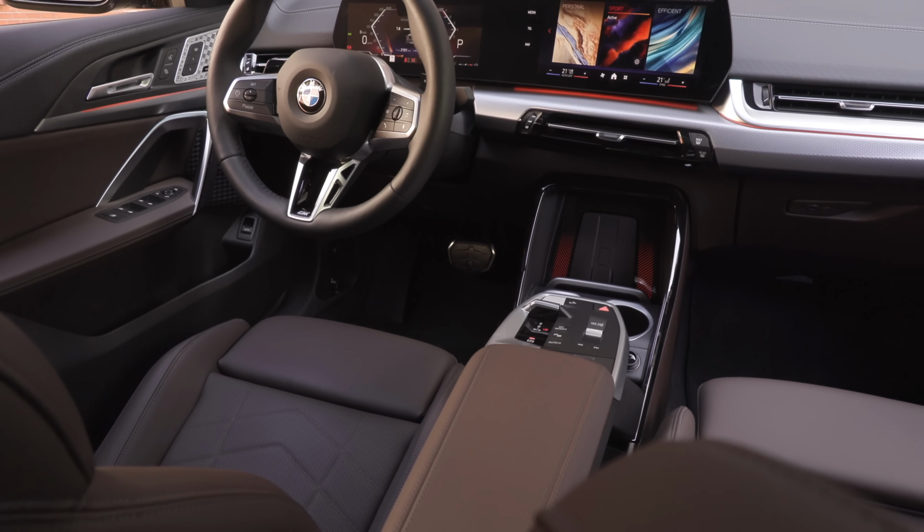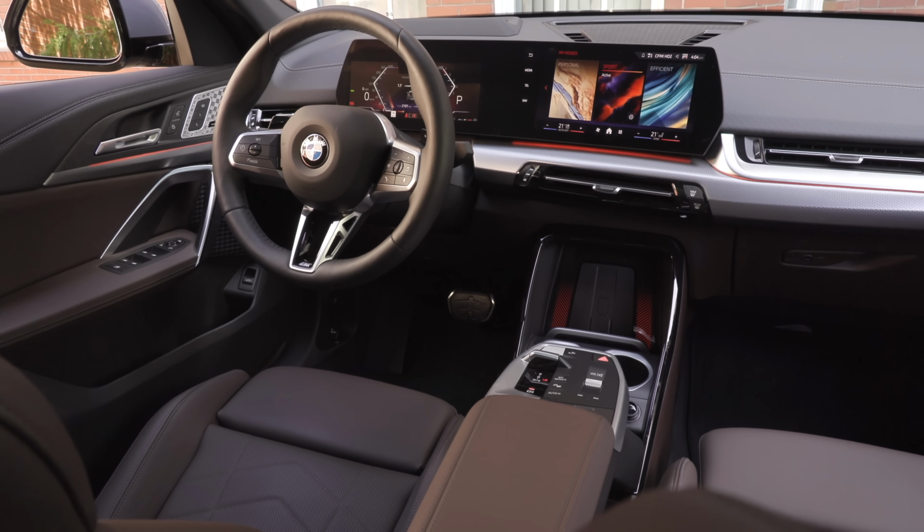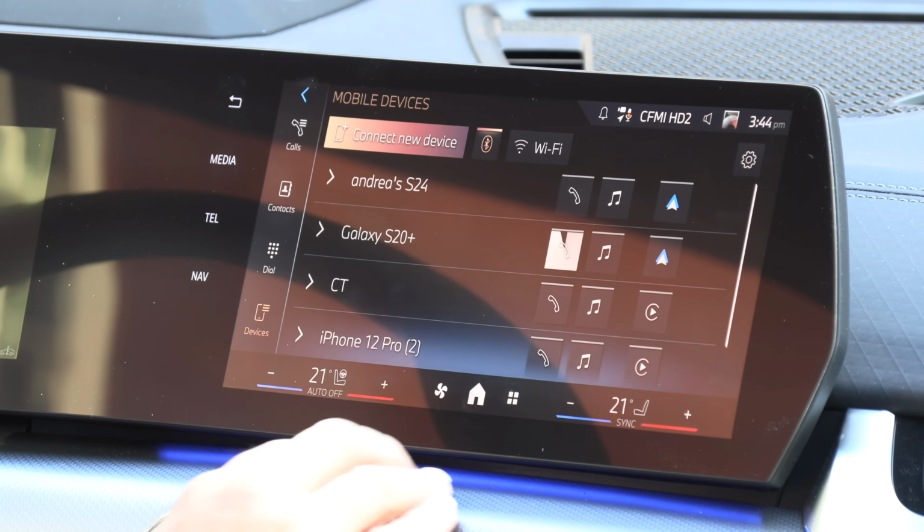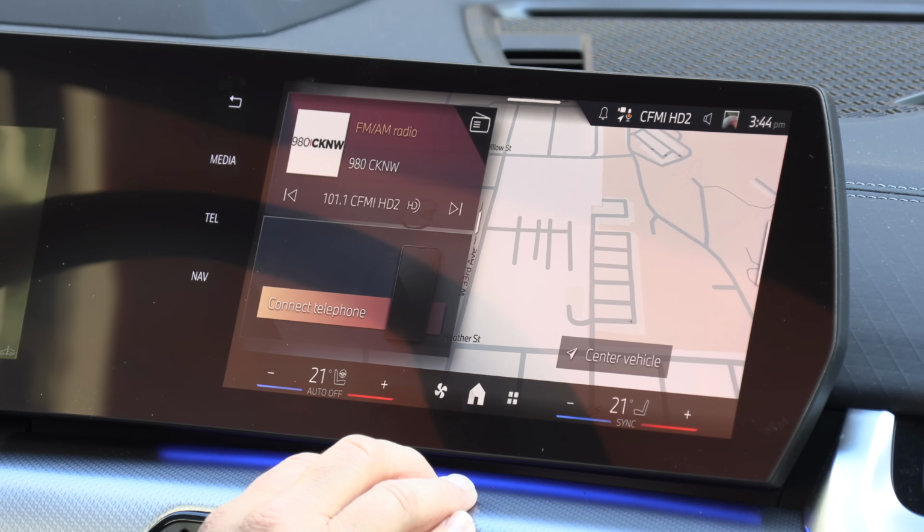So this interior, we're going to talk more about it in Questions, Coffee and Cars, is the latest from BMW, and it's one of those situations where it's a step forward and two steps back. They got rid of a lot of the controls, the iDrive system, everything's on the screen. So sure, it's the latest technology, but is it better? I think that's really the question.